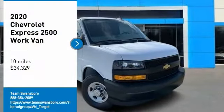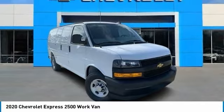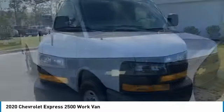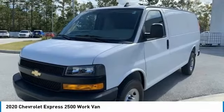Come test drive the 2020 Express 2500. The Chevrolet Express 2500 has soldiered on for nearly 4 decades with only one major redesign happening during that time. A rolling testament to the "if it ain't broke, don't fix it" school of vehicle design.